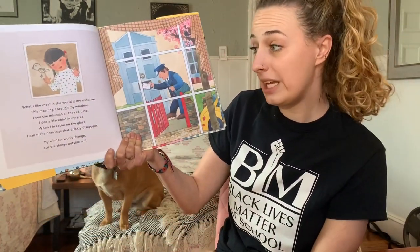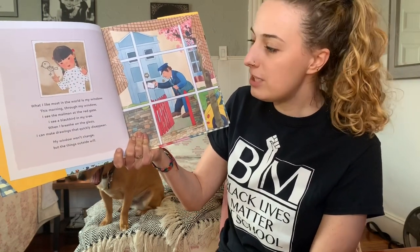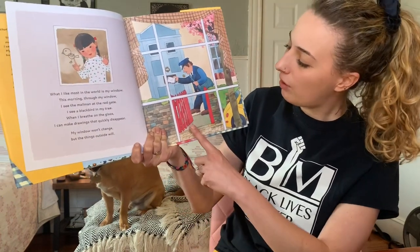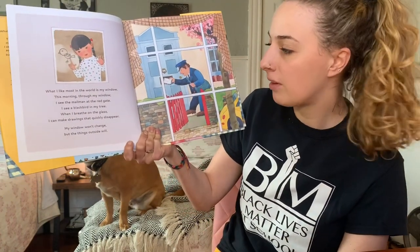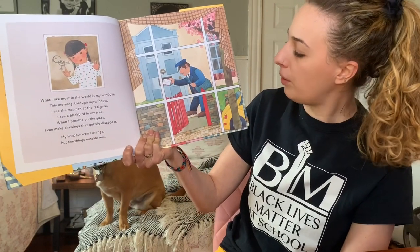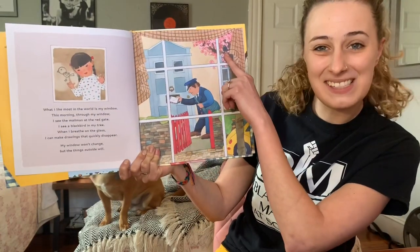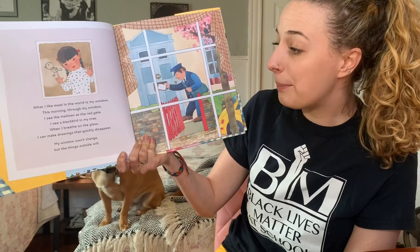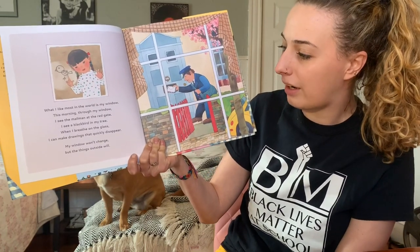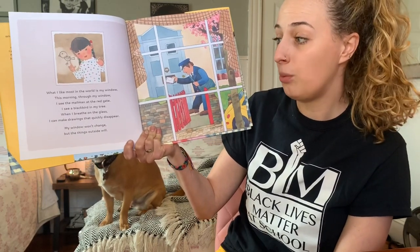What I like most in the world is my window. This morning, through my window, I see the mailman at the red gate. Oh, right here. I see a blackbird in my tree. Oh, let's see. I see a tree right here. Oh, and there's the blackbird. When I breathe on the glass, I can make drawings that quickly disappear. My window won't change, but the things outside will.